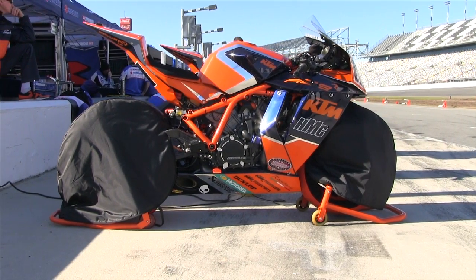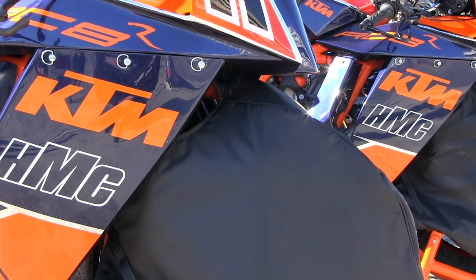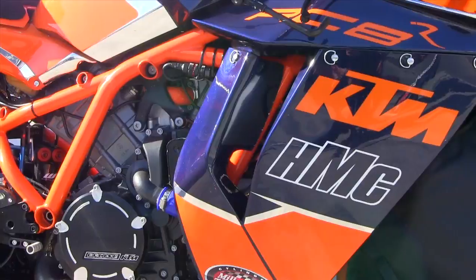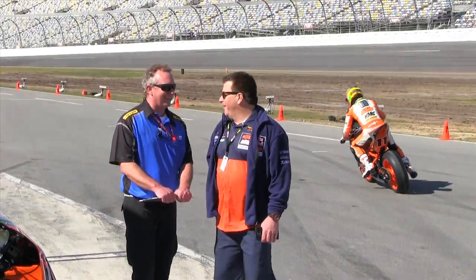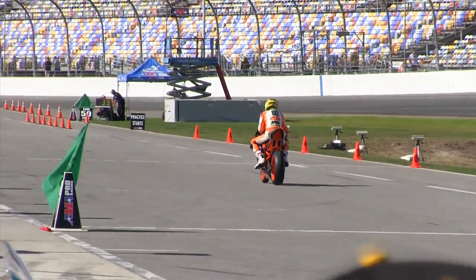Everybody knows KTM is the elite dirt bike company, but they make just fantastic road bikes. And as you can see, our RC8 is pretty special, and it really turns some heads. It's a beautiful motorcycle, sounds great. And we're getting up to speed, and they make a great road bike.